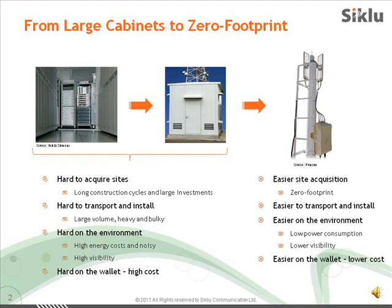So the transition to zero footprint, all outdoor base stations is very natural, making site acquisition and installation much easier, being more environmentally friendly in terms of power consumption and visibility, and all in all, providing a lower cost. The need to increase capacity is resulting in the deployment of more and more cells, particularly in urban deployments where site acquisition is even harder and visibility is an even more important factor. And of course, the total cost of ownership needs to be as low as possible. So this transition is a must.